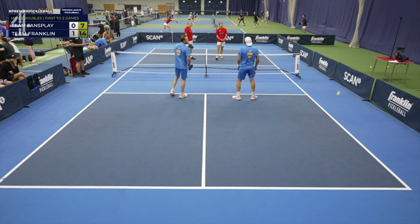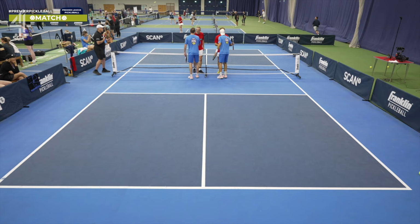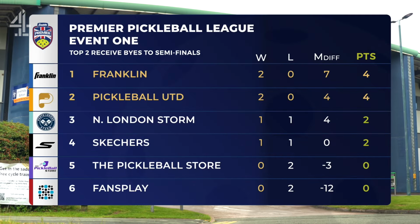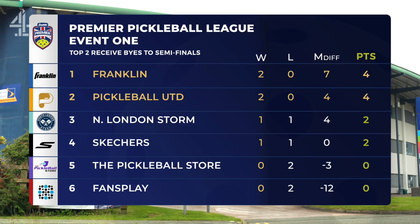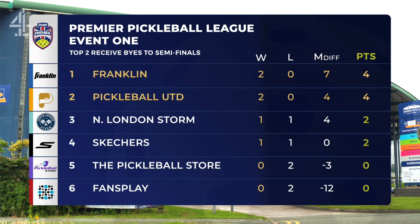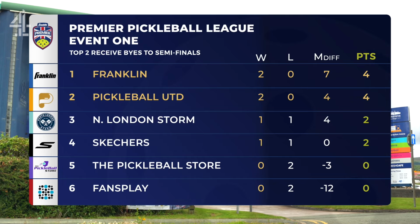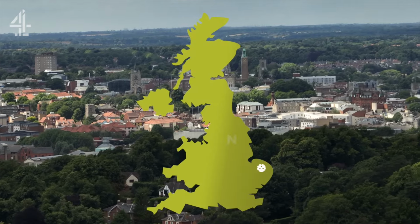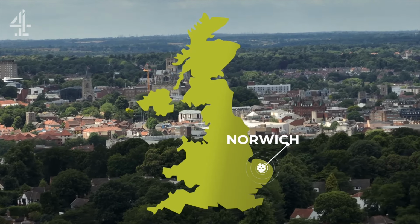Yep, and that is Tom Turney cuffed, and that is game 15-7 Team Franklin, which makes it 4-0 so far. And after winning their morning fixture plus their centre court clash with Team Fansplay, it's a perfect start for Team Franklin, who top the table with Team Pickleball United just behind them on match wins. Will Louis Leville's squad be able to keep their spot at the top of the table when the league heads to Norwich for event 2? See you then.